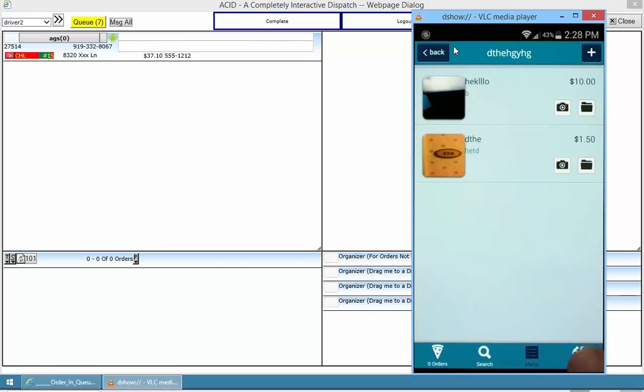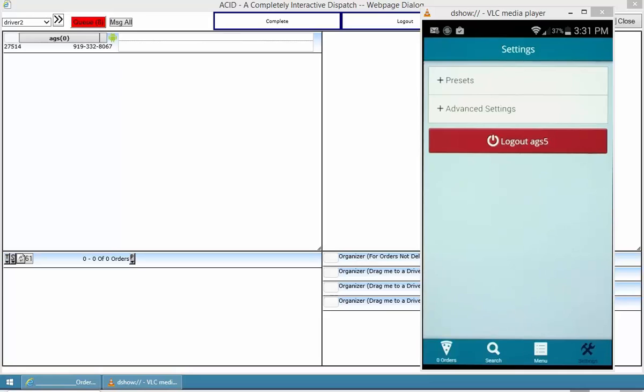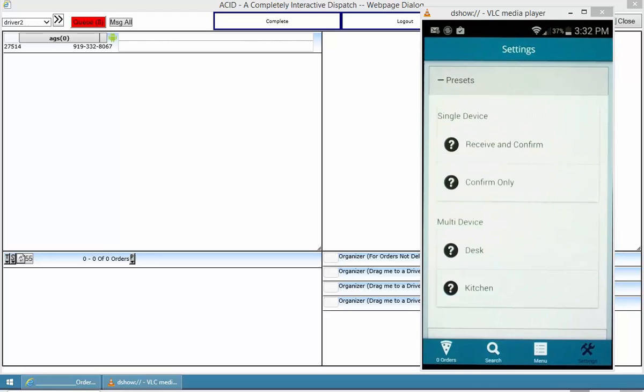So let's see. Last, we have the settings tab. We tried to make the app flexible in the way that it behaves, depending on how a restaurant might want to use it and what they might want to use it for. So we have some presets and a couple of different options for them to choose from.